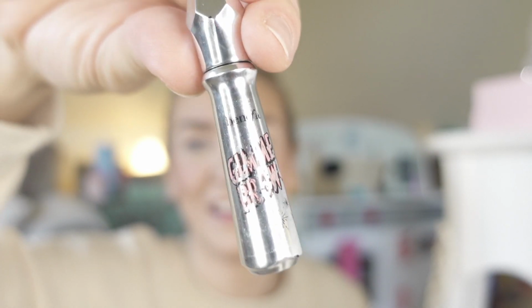Oh, look at that. Love you, camera. I probably wouldn't repurchase this, to be honest, just because I quite like the e.l.f. tinted brow gel, which is more affordable. But I've got this, I'm going to use it.